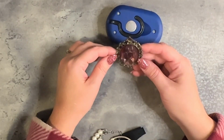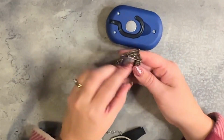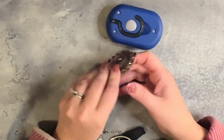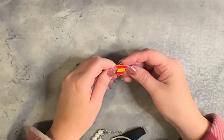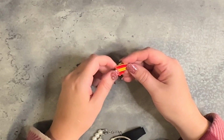Although there's been kind of a revival of the 70s, so this could actually be a little bit newer than that too. And I'm thinking it might be, just because of the way it's made, a revival of the 70s. Ooh, what's this? Okay. Espana, I think it says.